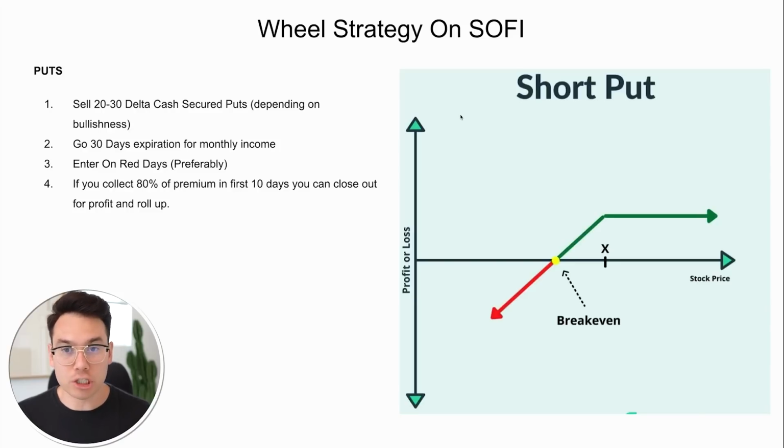The wheel strategy on SOFI, cash secured puts. So how it works is, let's just say SOFI is trading at, I think right now it's trading around $25. So $25 right here. We're going to sell a put option. So I'm going to sell a put option right here at a strike of 23.5. Okay. So maybe I collect $100 on that per contract. So if the stock stays above 23.5 by expiration in 30 days, cool. I collect my $100 and I do it all over again the next month.